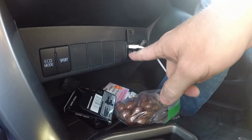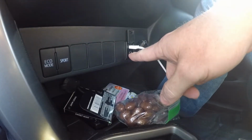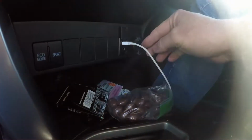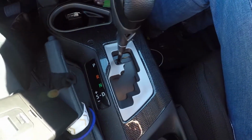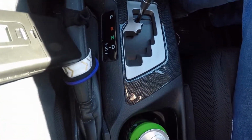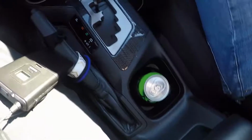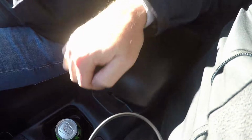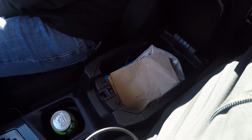This is a USB charging port, and you have an auxiliary 1/8 inch 3.5 millimeter input for your stereo, and this is a 12 volt power supply. It has a normal park, reverse, neutral, drive, and then it's got the selectable shift. You do have cup holders here, cup holders there, and then you also have the center console, which has storage in it.